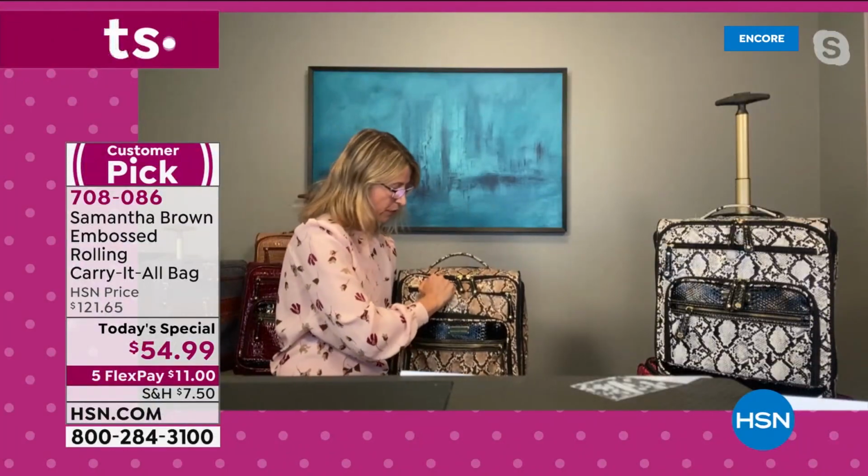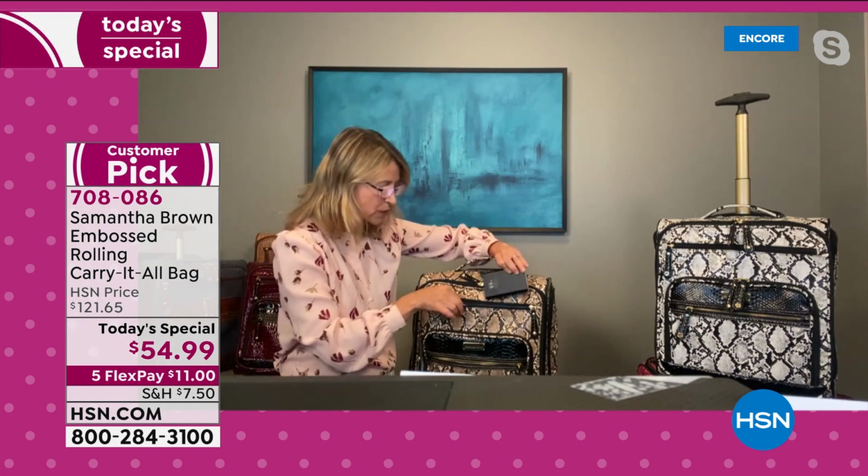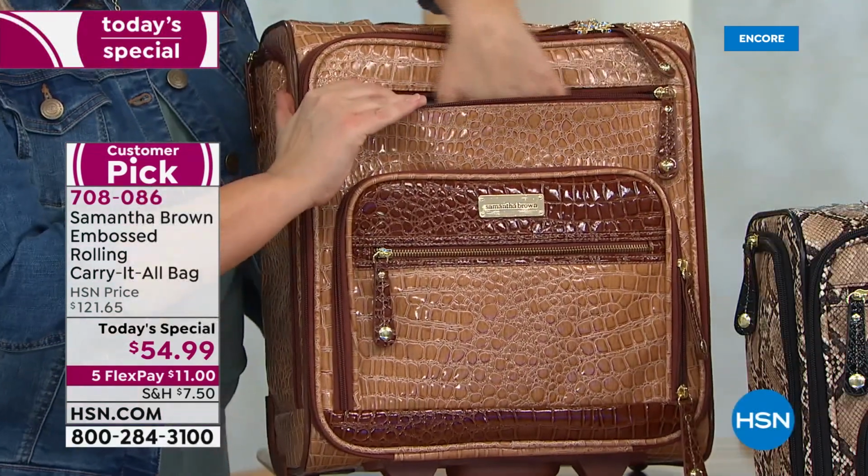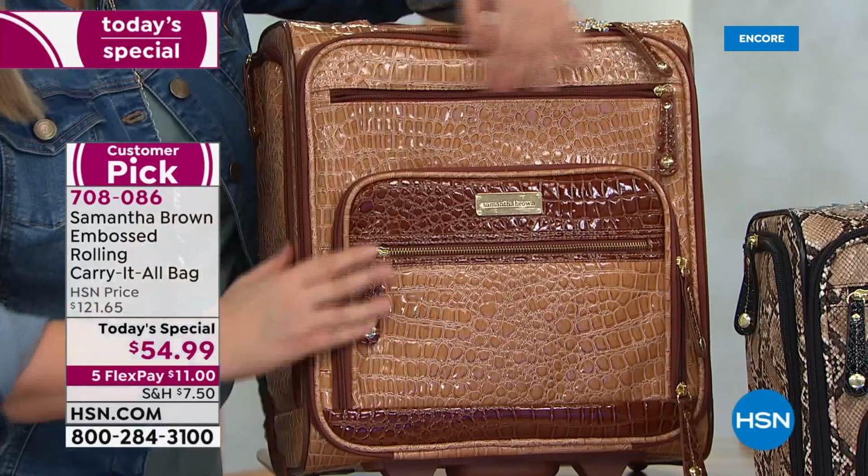And this is really perfect for, I put my battery chargers in here, my cords, my adapters, all my little electronics that I'm always trying to find but can't find because they've fallen at the bottom of my purse. You've got them right here.